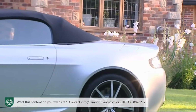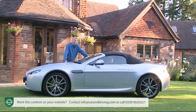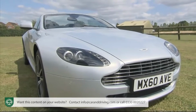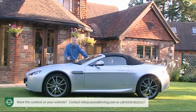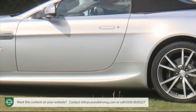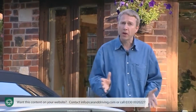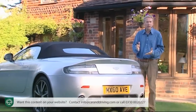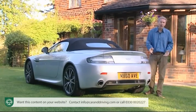Subtle differences distinguish the three main Vantage models, with S and V12 variants showcasing various aerodynamic refinements borrowed from the company's GT4 racing program. There's a deeper front bumper with a more aggressive carbon fibre splitter to pluck more downforce from the airflow and give greater stability at speed, whilst more pronounced side sills reduce aerodynamic lift and give greater definition to the flanks. At the rear of, say, the Coupe version of the Vantage S, the tailgate would be shaped into an upswept flip, again to reduce lift, whilst a carbon fibre diffuser would be added to help extract air from underneath the car.